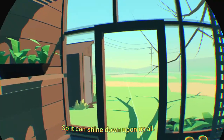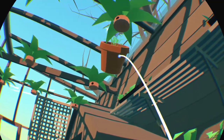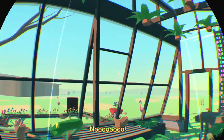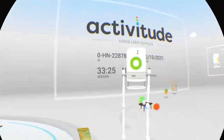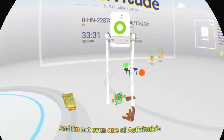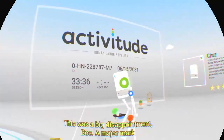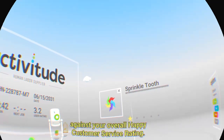Place it on the top shelf so it can shine down upon us all. My soul. What was so difficult about this job? See? I can balance this pot on my head. And I'm not even one of Activitude's specially trained temporary labor human agents. This was a big disappointment, B. A major mark against your overall happy customer service rating.